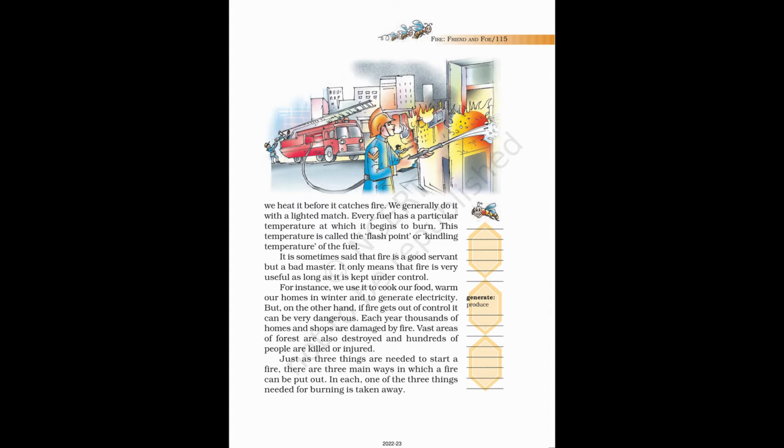It is sometimes said that fire is a good servant but a bad master. It only means that fire is very useful as long as it is kept under control. For instance, we use it to cook our food, warm our homes in winter and to generate electricity. But, on the other hand, if fire gets out of control, it can be very dangerous. Each year thousands of homes and shops are damaged by fire. Vast areas of forest are also destroyed and hundreds of people are killed or injured.